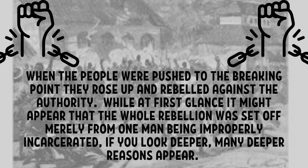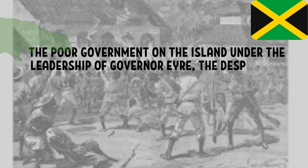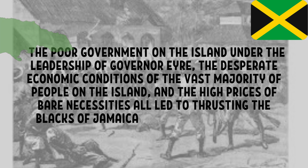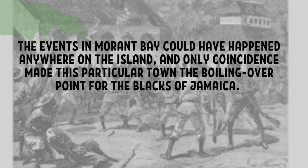While at first glance it might appear that the whole rebellion was set off merely from one man being improperly incarcerated, if you look deeper, many deeper reasons appear. The poor government on the island under the leadership of Governor Eyre, the desperate economic conditions of the vast majority of people on the island, and the high prices of bare necessities all led to thrusting the blacks of Jamaica to the breaking point. The events in Morant Bay could have happened anywhere on the island, and only coincidence made this particular town the boiling-over point for the blacks of Jamaica.